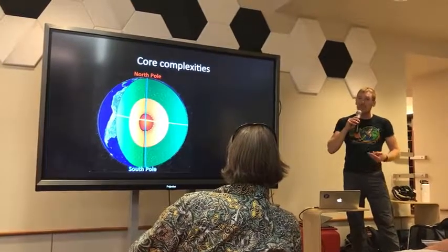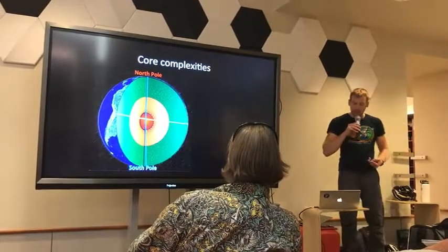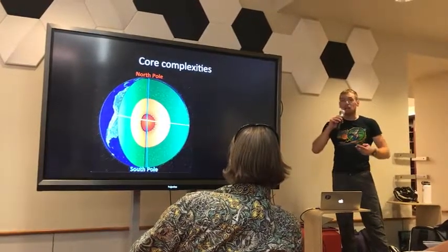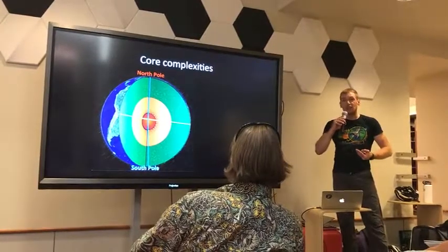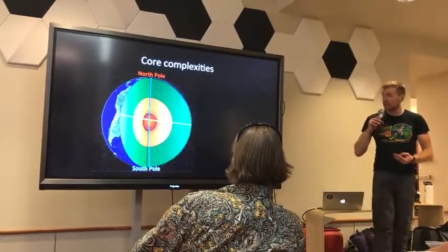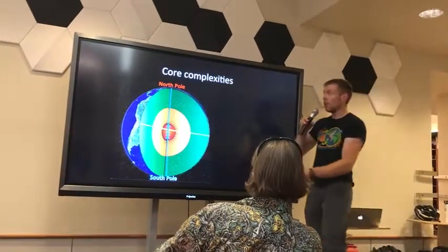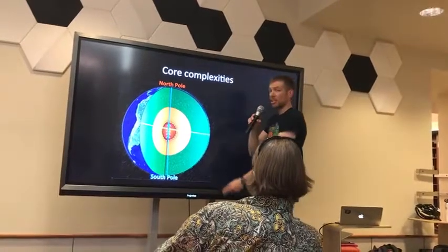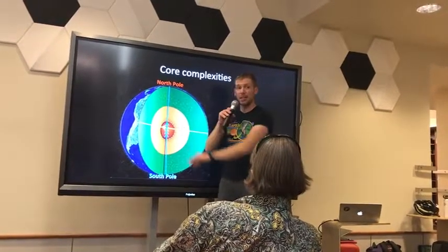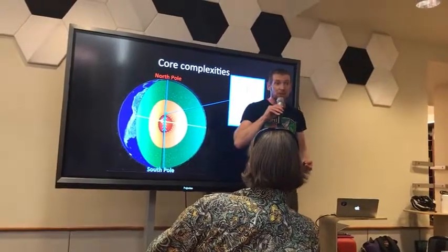Some of these waves travel through the Earth's inner core. By looking at these waves, we found that the inner core seismic velocities depend on the direction that the wave travels through it. Waves traveling along the pole, from the North Pole to the South Pole, travel faster than those traveling in the plane of the equator. And we can measure this by looking at seismic waves.